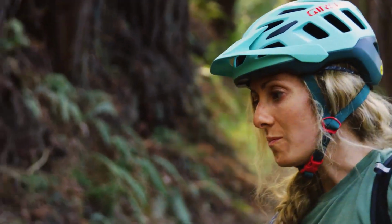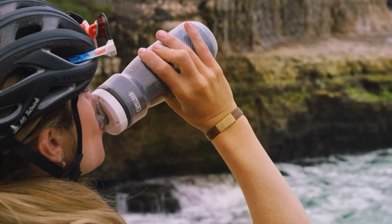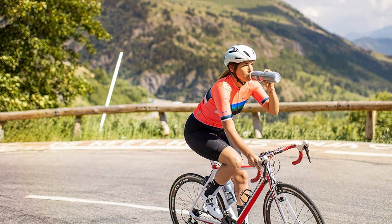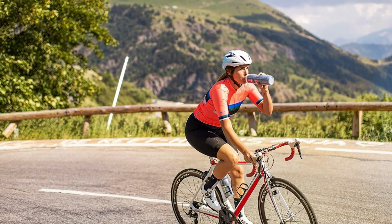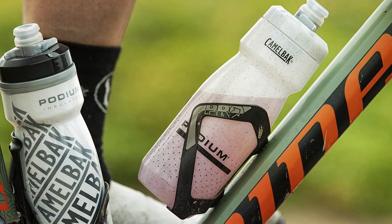The patented jet valve technology ensures a high flow rate, allowing for quick and efficient hydration without the need to fumble with caps or spouts. Squeeze the bottle, take a sip, and get back to conquering the trail. It's that simple. The self-sealing valve also prevents annoying spills even on the roughest terrains.